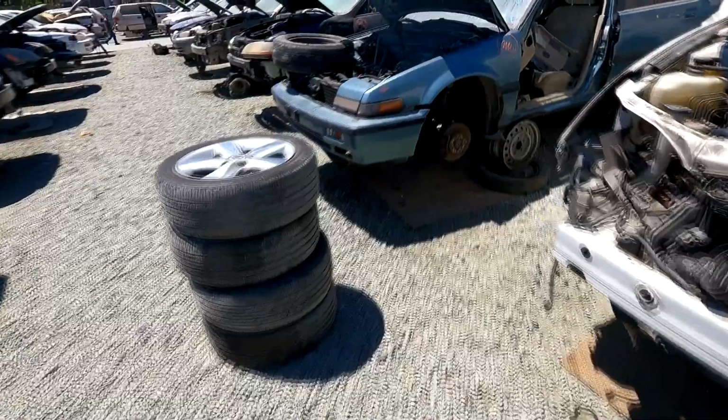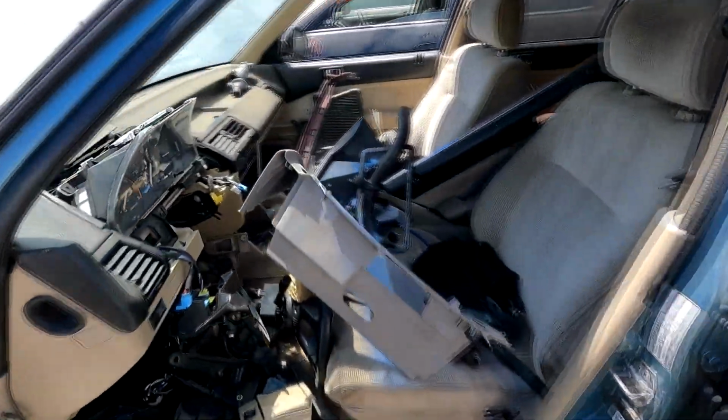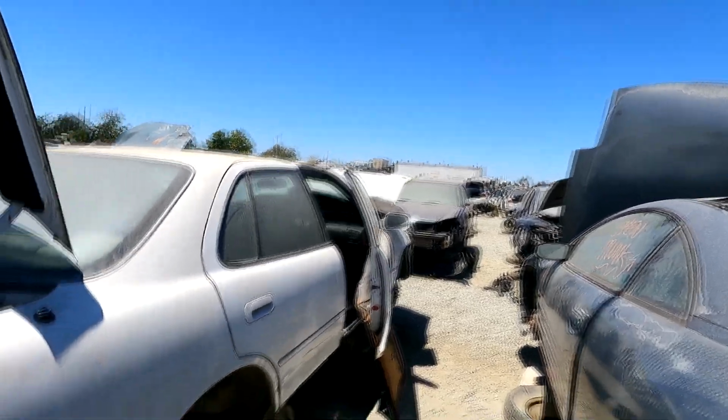You guys remember this Honda Accord? My buddy Richard came over here and snagged the door off of it because you don't really see these cars in the yard, especially the same color as his. Oh, couple empty rows over there. Okay.